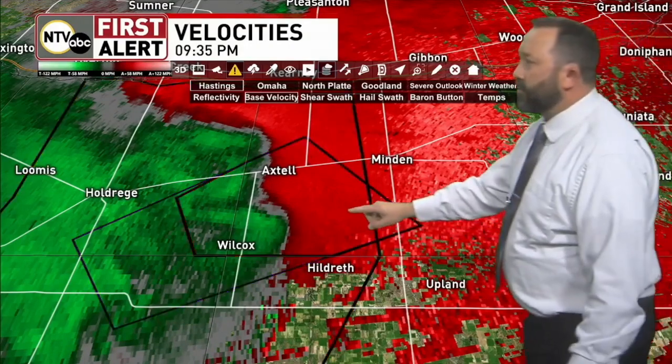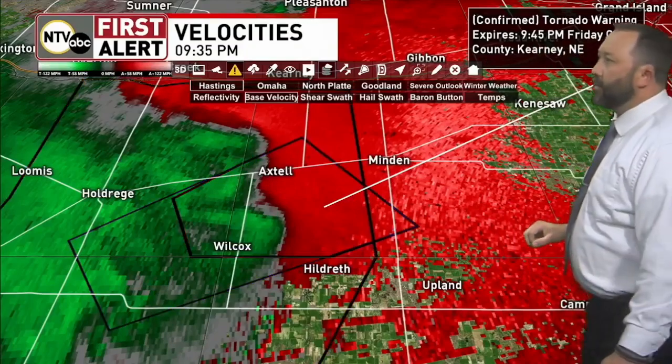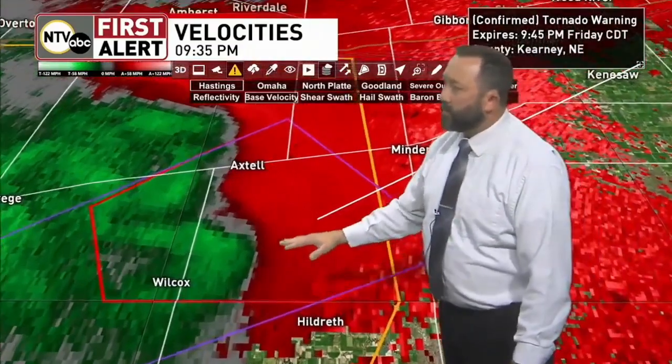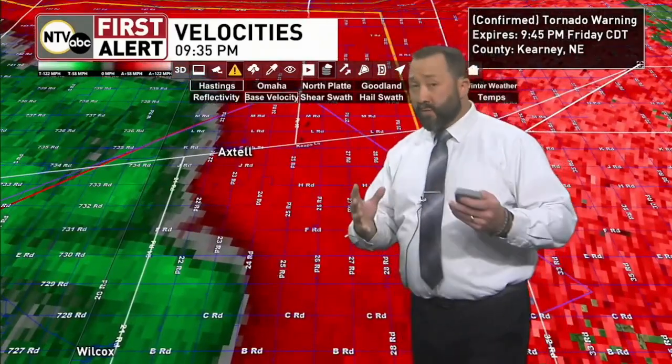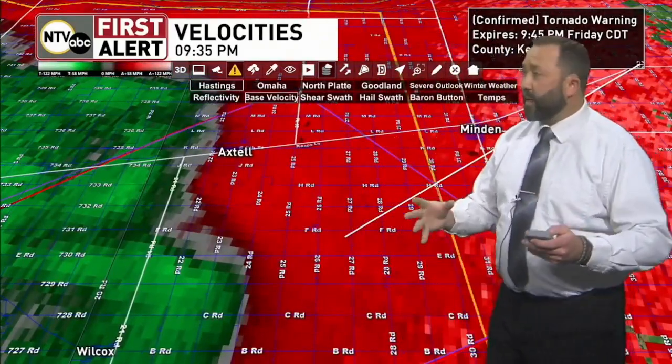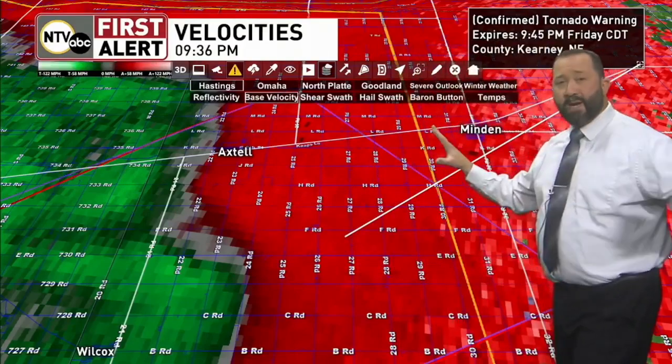So we continue with the tornado warning. It runs till 9:45, and that's for Kearney County. We're looking here just south of Axtell. This would be our area of concern. Now, I will say it has broadened the area of rotation, which is what we want. Okay, we want that to spread back out.